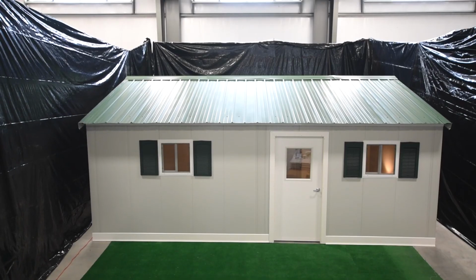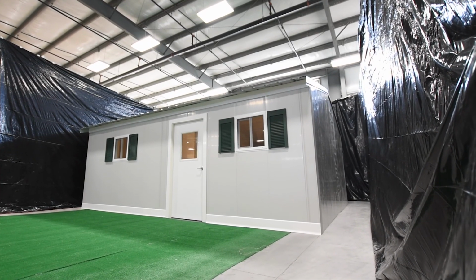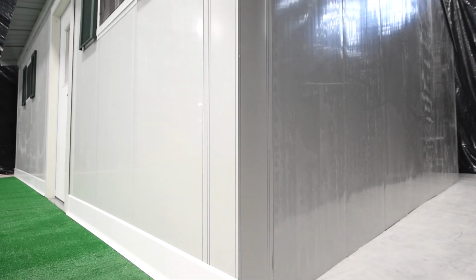I'm standing in front of our Extrutech model house. This is no ordinary house. It is a plastic and cement house. The walls, doors, room partitions, and ceilings are made of 100% high-grade exterior virgin plastic.